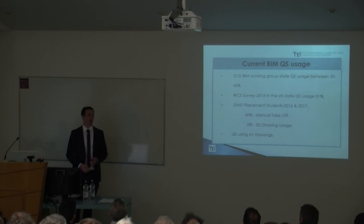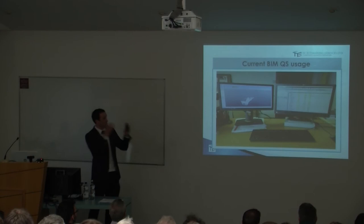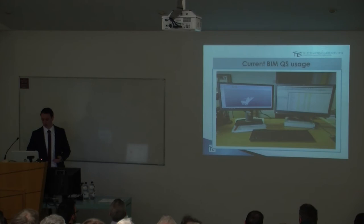To me, this is what the modern QS workstation should be: you have your drawings on one side, your quantities and schedules on the other, and you flick between the screens. It was a good excuse to clean my desk, but this is what a productive, efficient quantity surveyor should be doing, not going back to the paper-based systems that Ralph and others have spoken about.